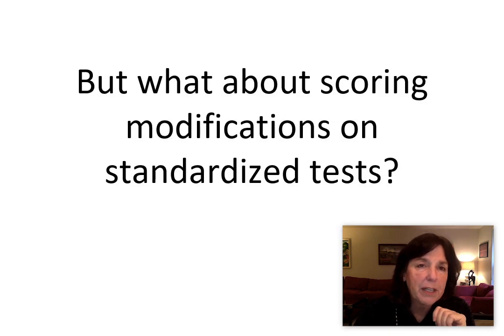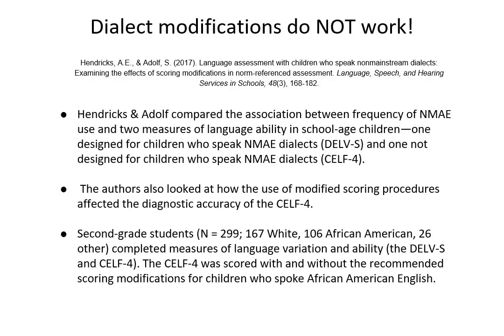What about scoring modifications? I'm not sure many of you use this, but in the CELF 4, it was introduced also in the CELF 5, where they gave a list of ways of scoring if the children spoke a language variety other than standard American English, because the CELF is primarily an assessment of morphology of standard American English and vocabulary.